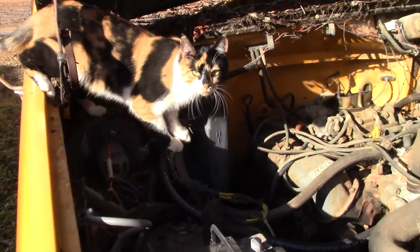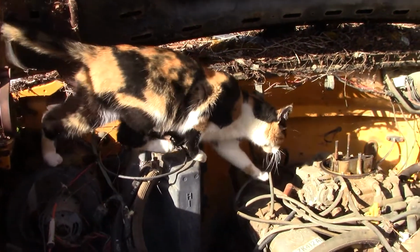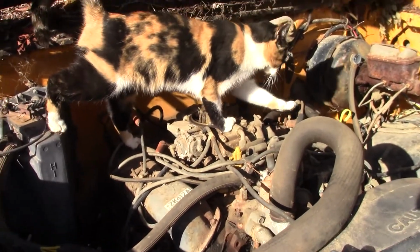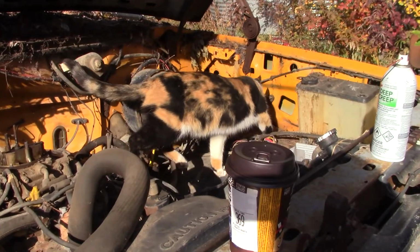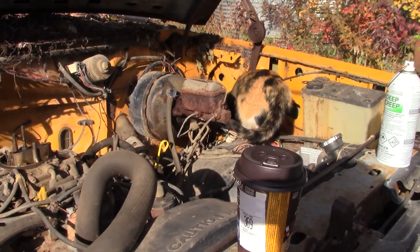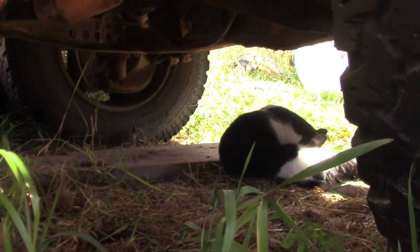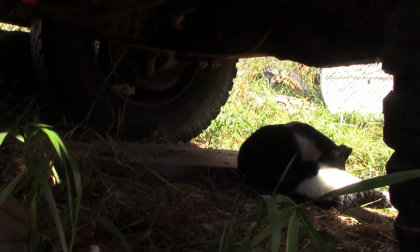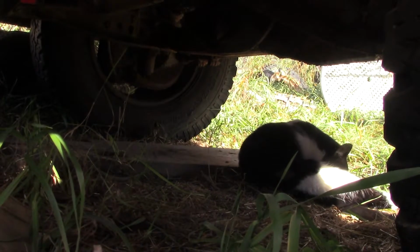Hello. What are you doing? Oh, okay then. Get out of the carburetor. Sure, okay. And what are you doing? Licking yourself. That's cool. Carry on.